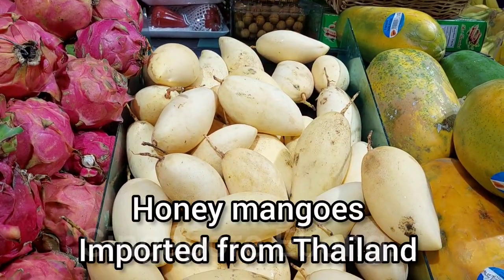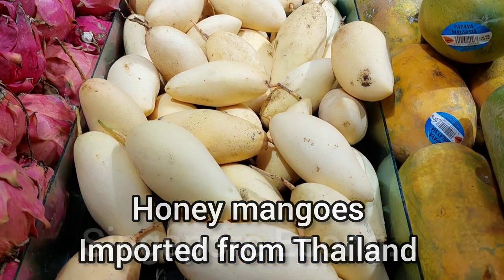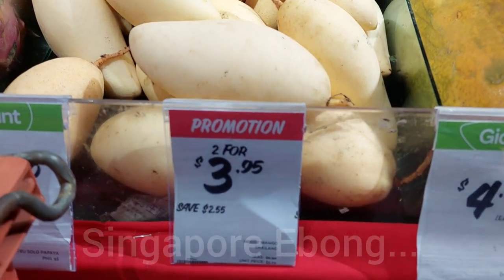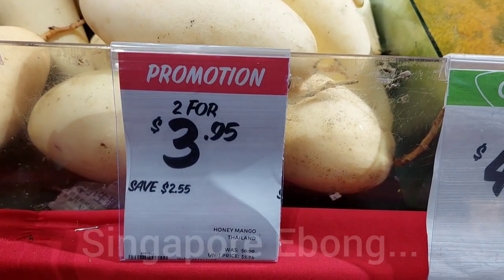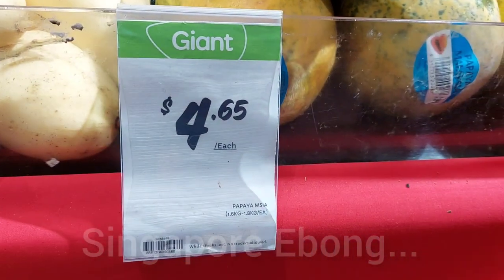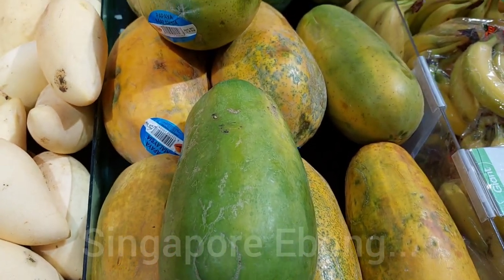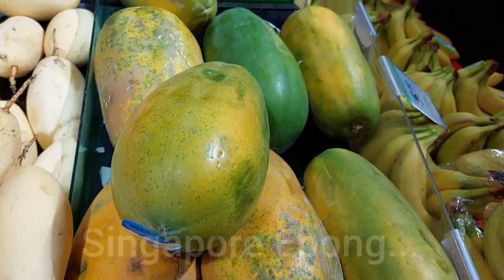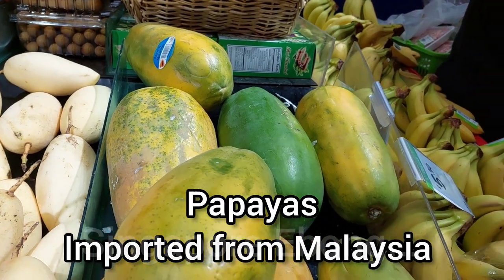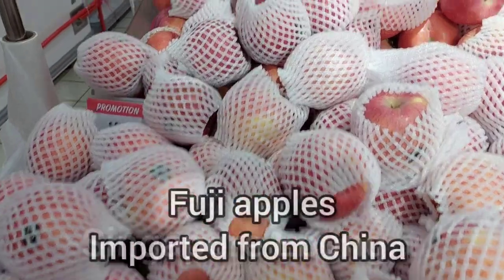These are honey mangoes from Thailand. You can see that in this product, the store is giving a discount. They are selling two mangoes for $3.95. These are papayas from Malaysia. They cost $4.65 each. Wow, my God. So many juicy papayas to choose from.